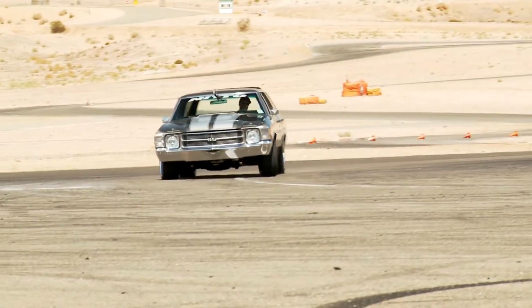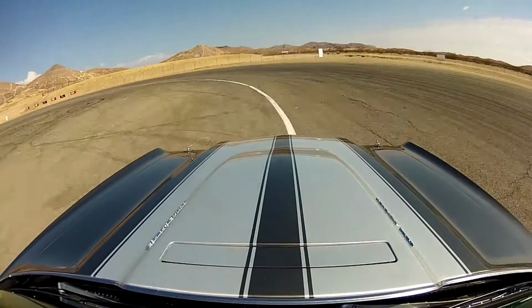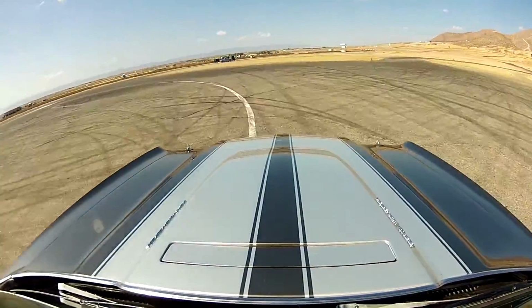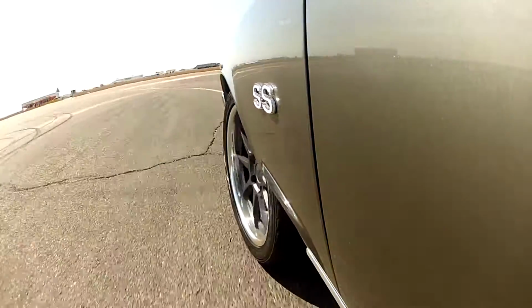But it's a suspension package that I don't think is going to get anybody in trouble. You could drive this car 12 tenths, and I think you could still have a real fun time and not poop your pants and scare yourself half to death.